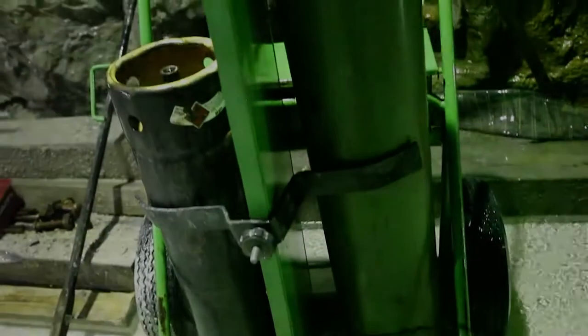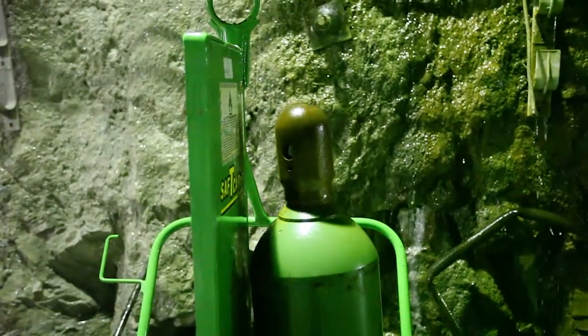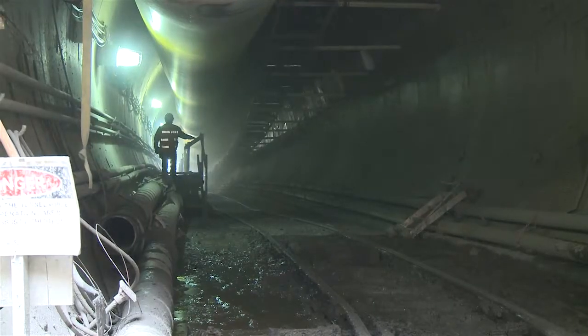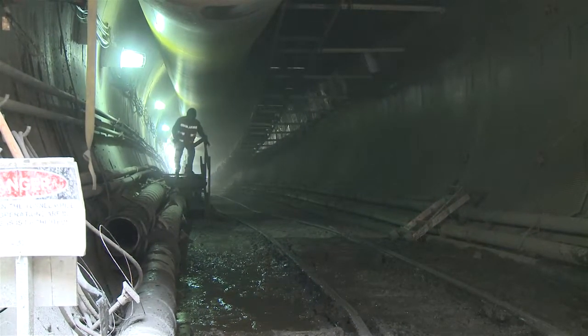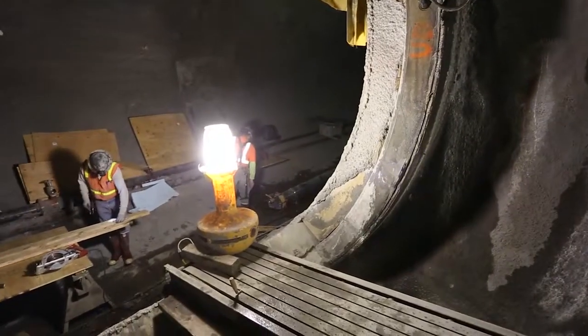Special care needs to be taken when bringing in supplies and materials that may bring the potential for a fire event. The dangers of fire below ground can be extremely hazardous and life-threatening. A fire can rob workers of breathable air and block escape routes.